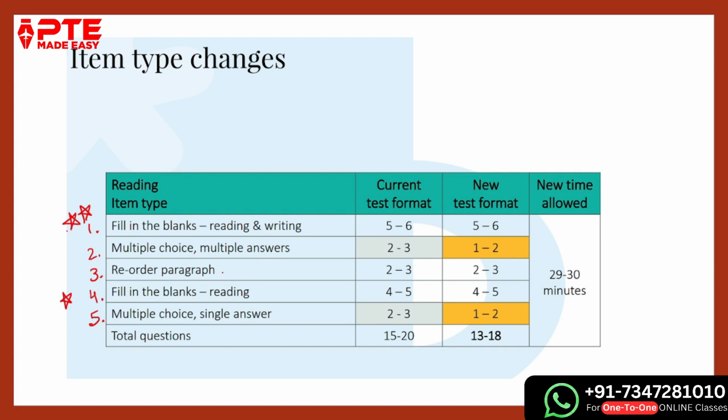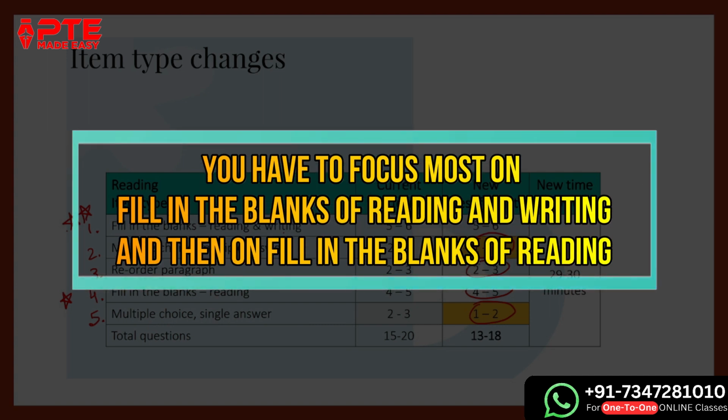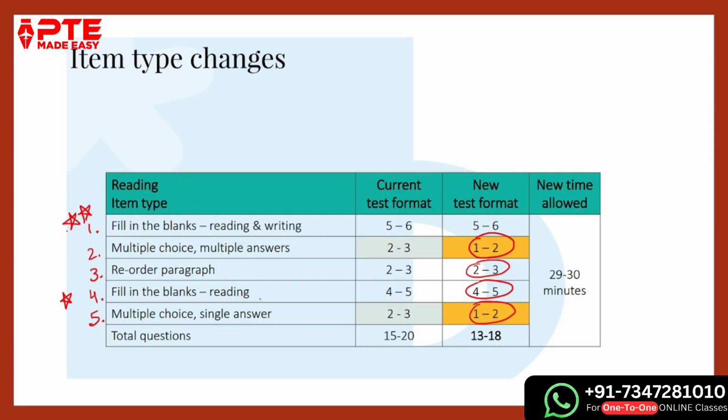This is actually one of the interesting question types, and I'll tell you how you need to do this. Now looking at the new test format. Fill in the blanks, reading and writing has a total of 5 to 6 questions. Then multiple choice, multiple answers, 1 to 2 questions. Reorder paragraph, 2 to 3 questions. Fill in the blanks, 4 to 5 questions. Multiple choice, single answer, 1 to 2 questions. So basically, you have to focus the most on fill in the blanks, reading and writing, and then on fill in the blanks, reading. That's what.